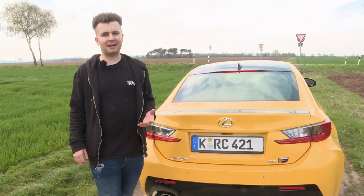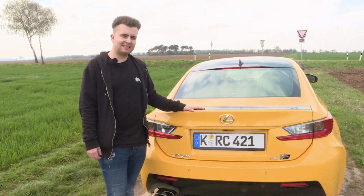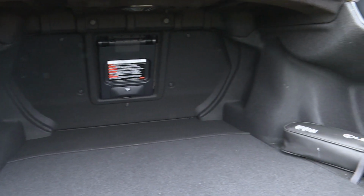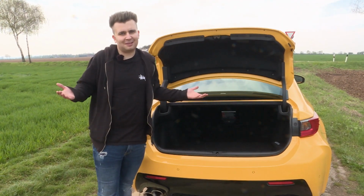Julian says sport coupes usually have a tiny trunk with room for almost nothing. But here, the RC F proves surprisingly practical. Its 366 liters of cargo space are enough for a short getaway or your weekly shopping. What more could you ask?